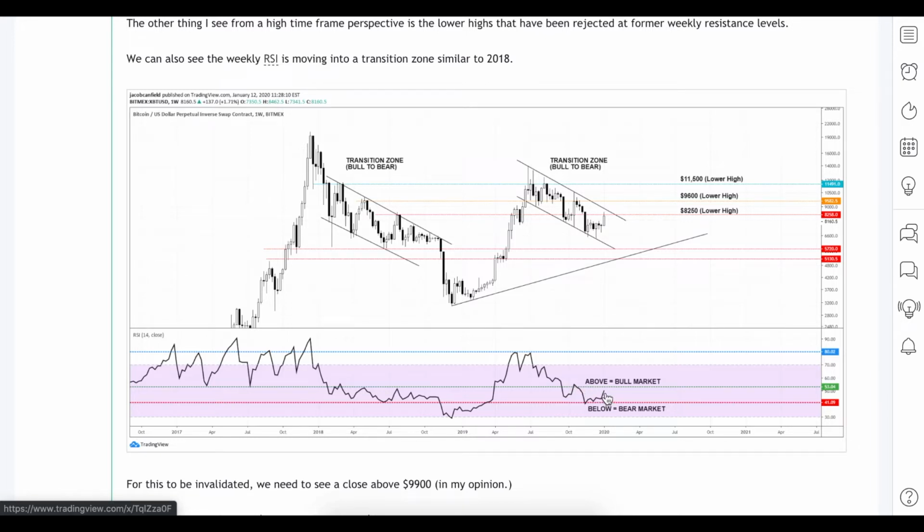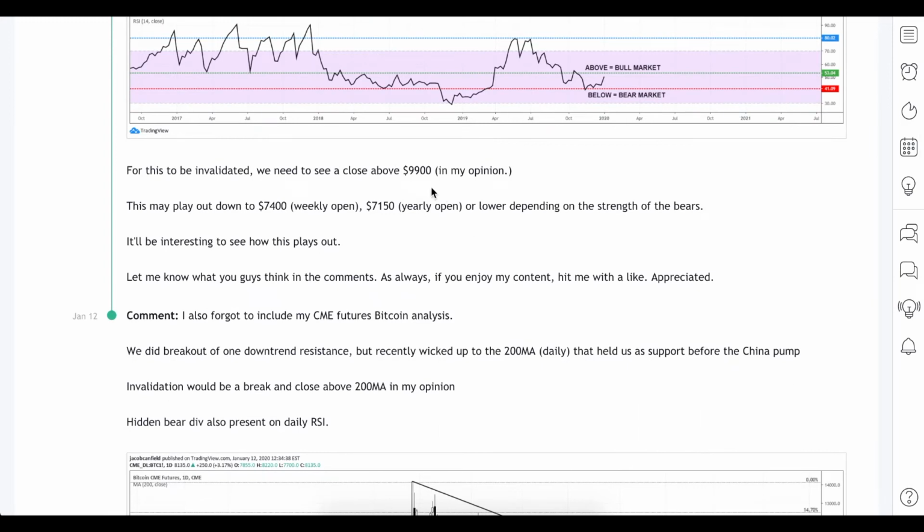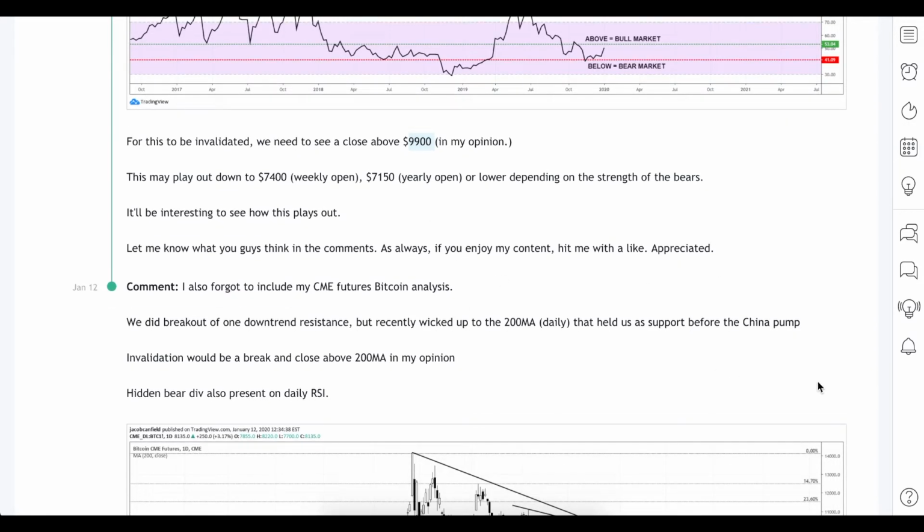So I think, and pretty much the same as Jacob Canfield says, if the RSI goes above this upper level, it will be a very nice indication that we are ending this bear trend and we are about to go higher. Until then, we should be very cautious. Also, he actually says that in his opinion the price of Bitcoin should reach $9,900 in order to say that we are trending bullish. But until then, it's not confirmed yet.